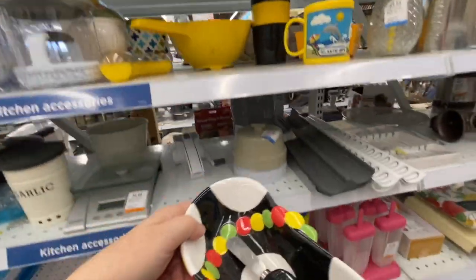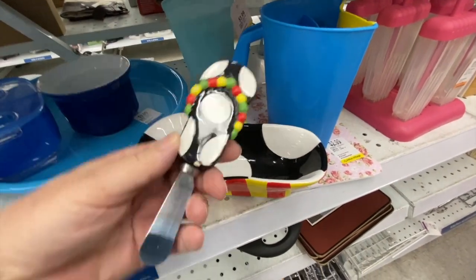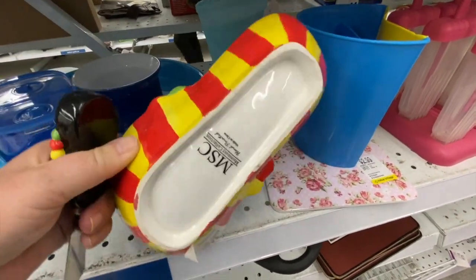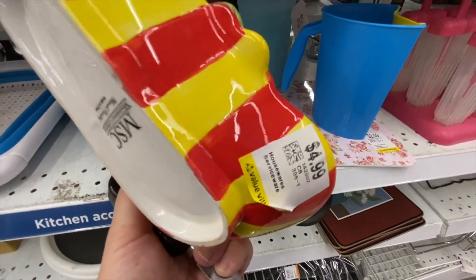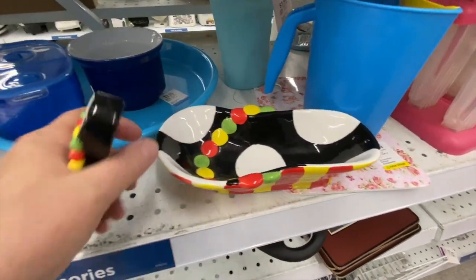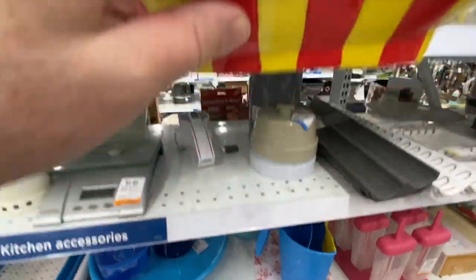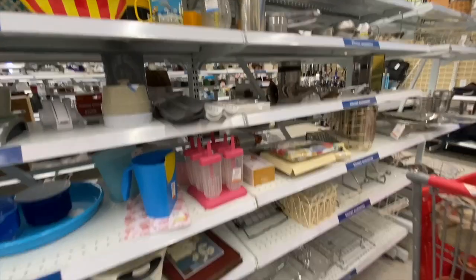This is nice. A summer sandals dish with a matching knife. I don't know if that would be popular enough. It's modern. MSC ceramic. $4.99. The knife has a little chip, so we'll put this back. Decision has been made. Okay.